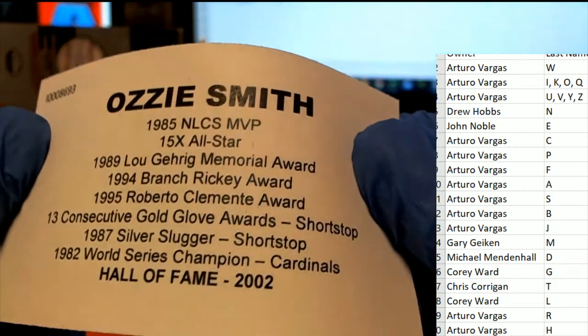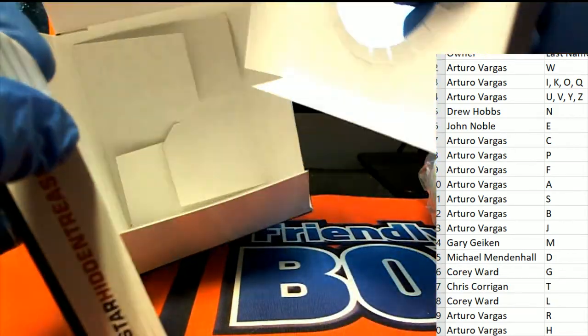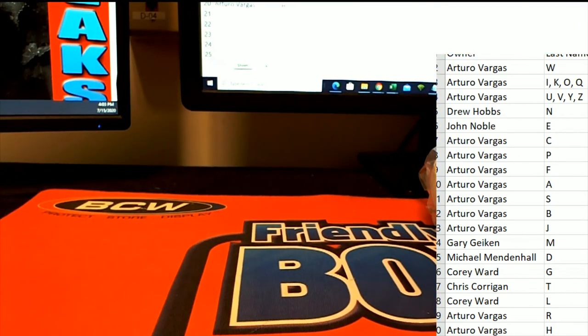And so there you go. Congratulations, Mr. Arturo. We're always looking for the extra bonus ticket. And there is no bonus ticket laid away. Just a nice autographed baseball. Nice going. Ozzie Smith, the Wizard.